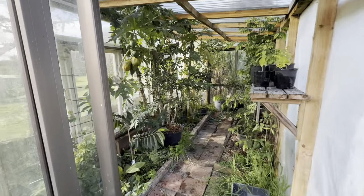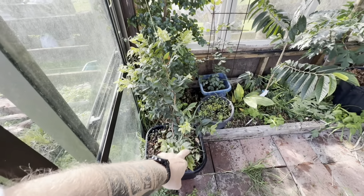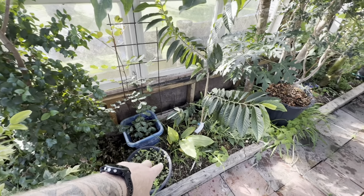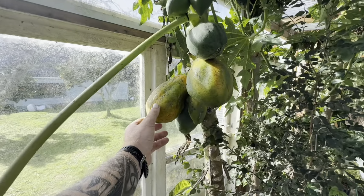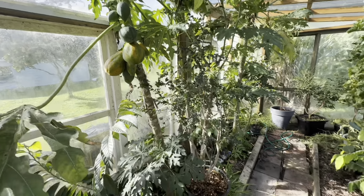Lots of produce coming out of here over winter. So we're at the 1st of July at the moment. We've got a red jaboticaba. We've got a carob in here that's going quite well, just bringing that on. Some turmeric down below. We've got Rolina. And we've got some monster tropical papaya. I can't remember what variety this is, but we've been enjoying these throughout the winter.